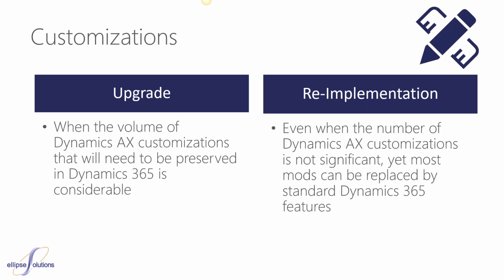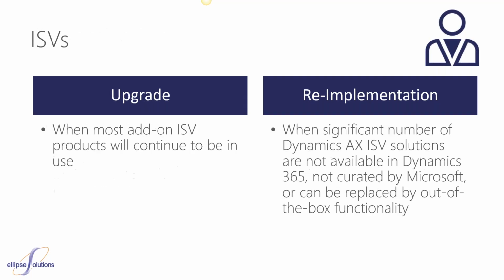So when the volume is such that it really helps justify just a technical upgrade, by all means, it should be considered, versus the reimplementation, and it's not necessarily the total number. It's easy to want to have a binary way of considering this, but often it's like, well, the number of modifications isn't that many, but they're still pretty complex, right? It still should be re-rationalized, reconsidered when you're going through that reimplementation exercise.